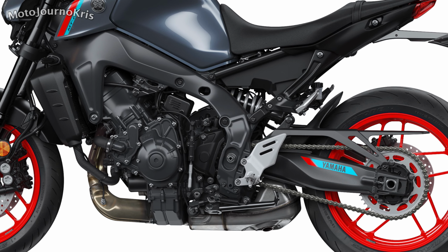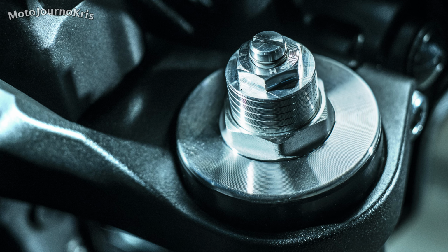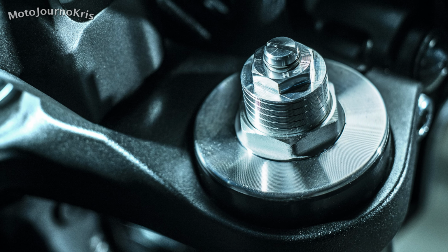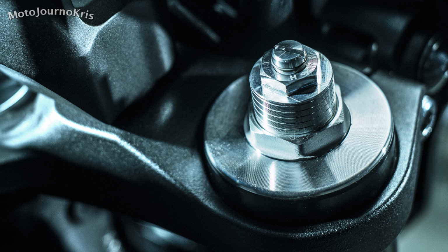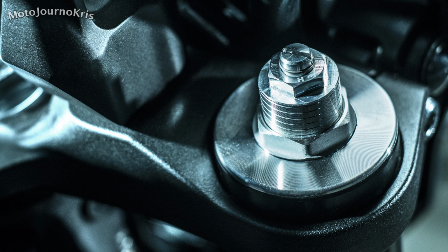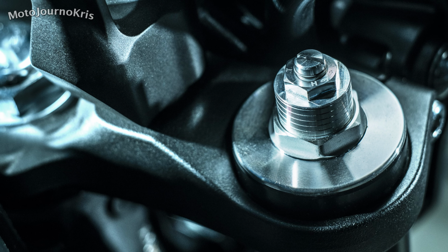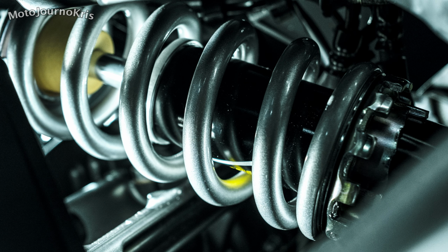Fully adjustable 41mm KYB forks also add additional travel for 2021 and are tuned for the other chassis updates, with shorter front forks necessitating the header pipe position being lowered by 30mm. A new linkage is also found on the rear, with the adjustable KYB rear shock also tuned to take advantage of the decrease in unsprung weight.